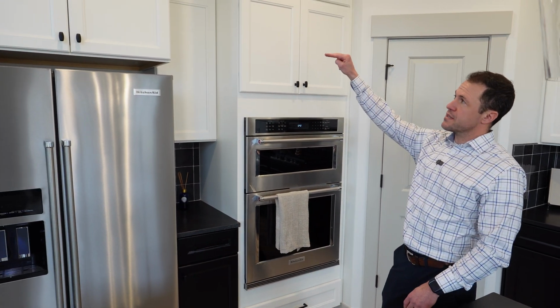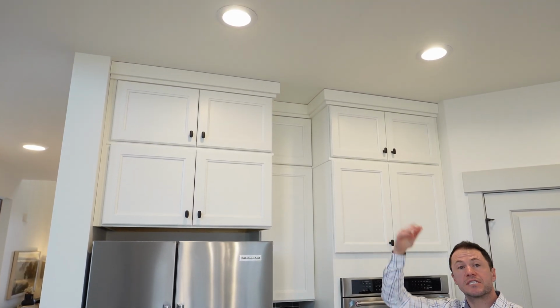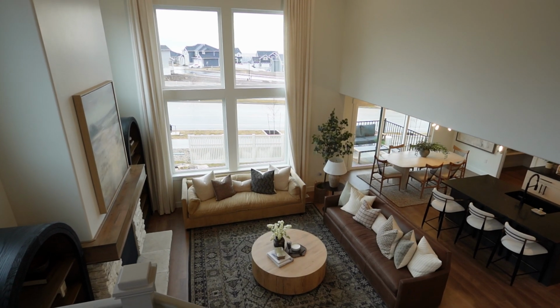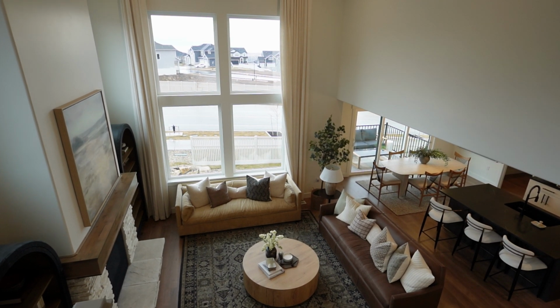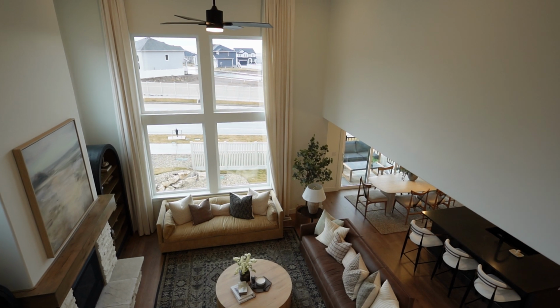So they've upgraded the stackable cabinets right there. This has been upgraded to 9-foot ceilings. Standard is 8. Which is a great upgrade, but because of the huge 2-story ceiling right here, if you don't upgrade to the 9-foot ceilings, it feels really low.